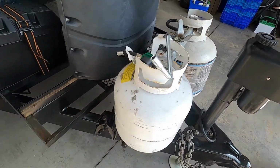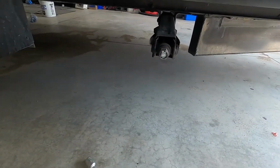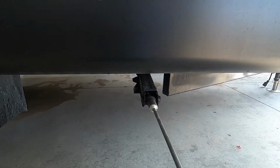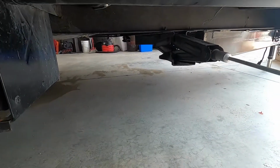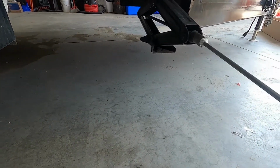Once your unit's level, we're going to stabilize your unit. On all four corners of your unit, you have stabilizing jacks, and a hand crank with a 3/4 inch socket on the end. Simply crank these down until they're taut. Remember, these are stabilizing jacks, not leveling jacks.